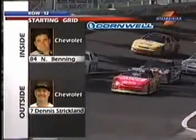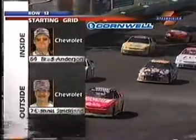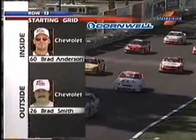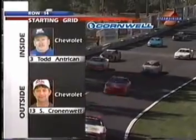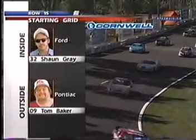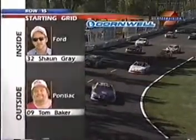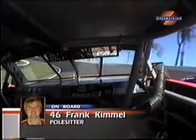Row 12, inside, Norm Benning out of Pennsylvania. Next to him, Dennis Strickland driving the number 7 Chevrolet. The 13th row is the 60 car, Brad Anderson in a Chevrolet, and the 26 of Brad Smith on the outside going 26th. Todd Antrican has the 3 car in the 14th row, and next to him, Steve Cronewald from Michigan. And we round out the field with Sean Gray in a Ford driving number 32, and next to him, Tom Baker out of Fremont, Michigan. And our pole sitter, the series point leader and 9-time winner Frank Kimball, will bring him to green.